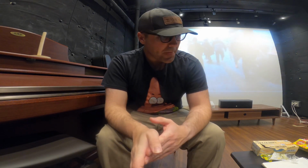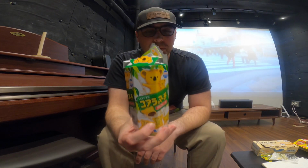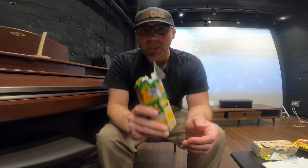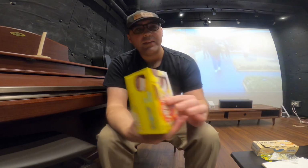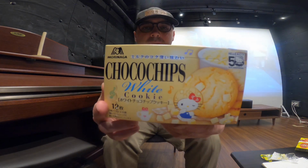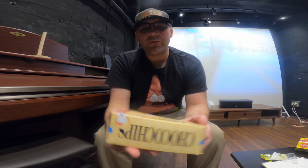Definitely a mixture of items today. Even though they were all cookies, flavors were all over the place. This one right here, these koala cookies, Koala March. If I had to pick a favorite, I would go with these right here. This was excellent. Excellent cookies. The angel pie had the most unique flavor out of all of them. And then the cute Hello Kitty white chocolate chip milk cookie. Yeah, it's a milk cookie is what it says. 50th anniversary.